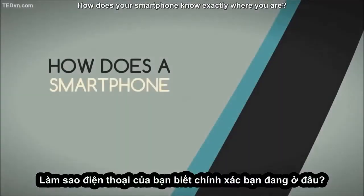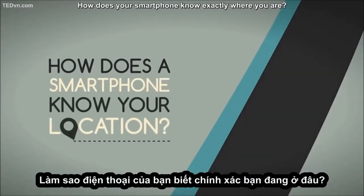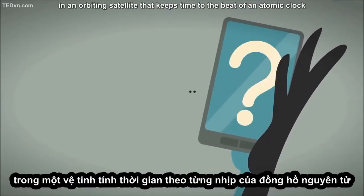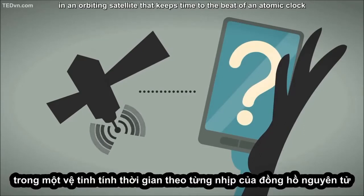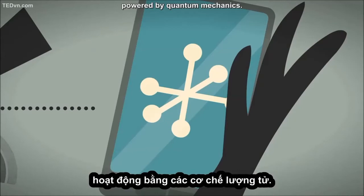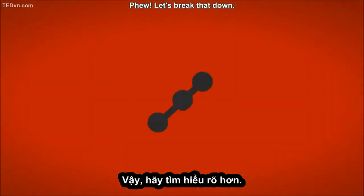How does your smartphone know exactly where you are? The answer lies 12,000 miles over your head in an orbiting satellite that keeps time to the beat of an atomic clock powered by quantum mechanics. Whew, let's break that down.